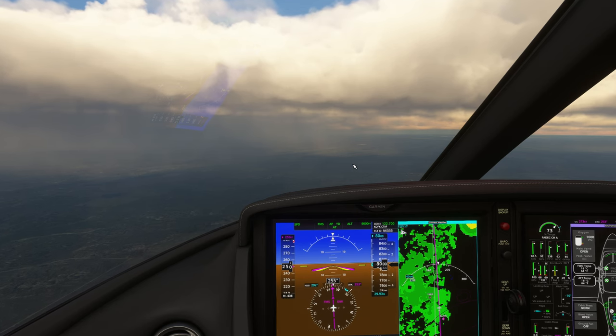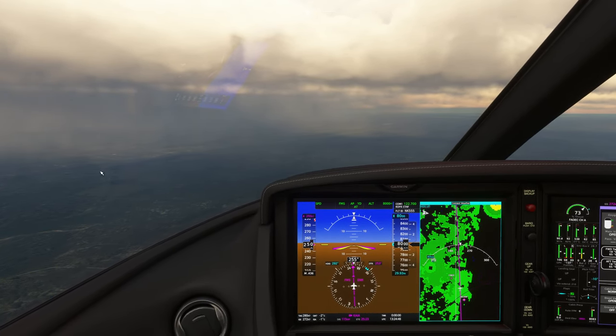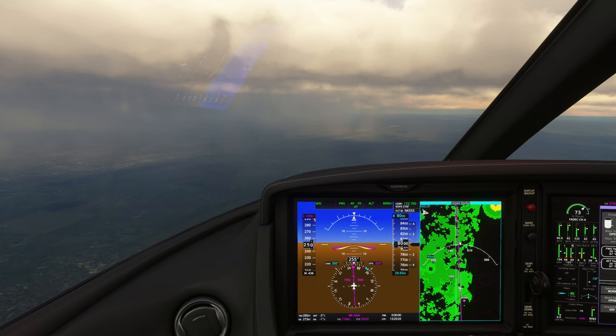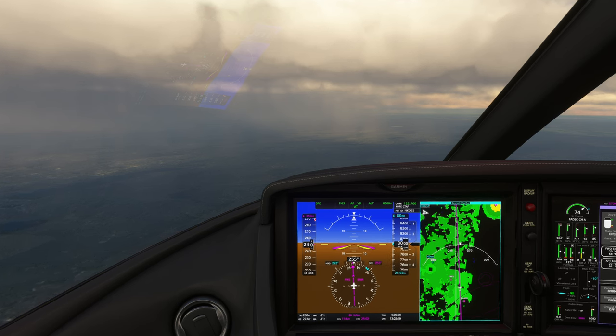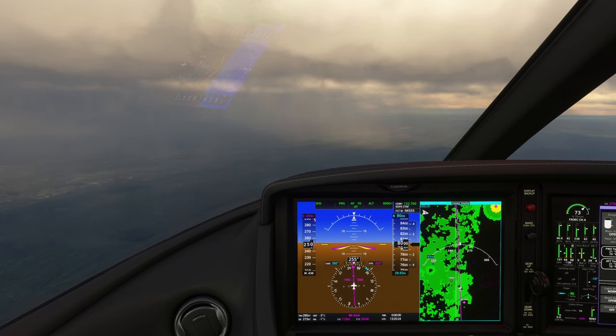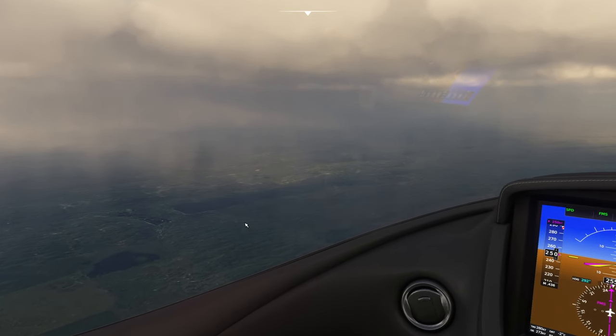Looks like we're just going to be skirting on the north side of this storm, but it's light all the way through anyways. That looks like kind of a big town, but it's Ainsworth? Possibly. Maybe it's just a really dry area and it's not even a town. What would that be? No, that would not be Ainsworth, would it? I don't think it's anything. I think it's just a really dry patch that looks like a town from a distance. And that's what it is. We do have a little lake there.